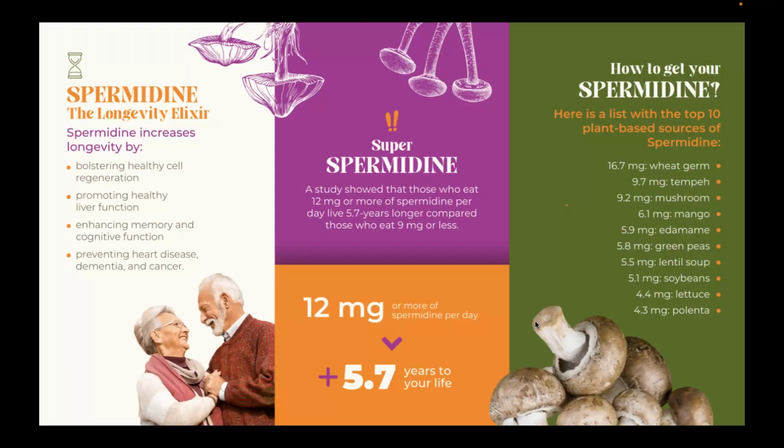And the other one is spermidine. We talked about spermidine a little bit in our introduction last month because it's such an impressive food ingredient. Spermidine is naturally produced in our bodies, but as we get older, we make less and less of it. So it's important that we eat spermidine in large quantities. And of course, mushrooms end up being a major source of spermidine.